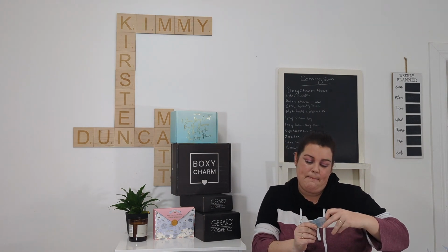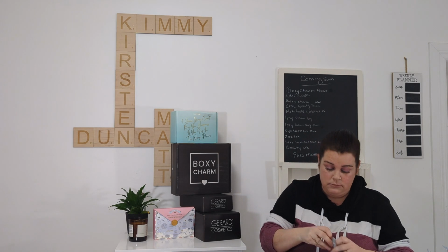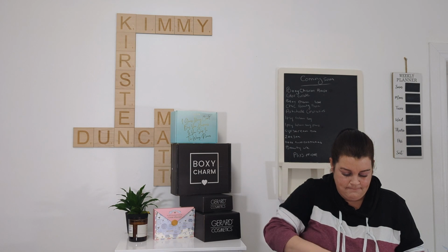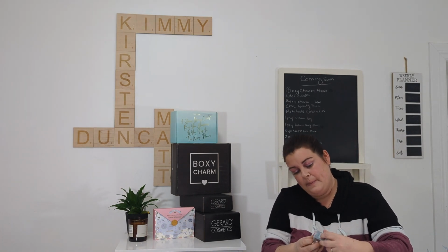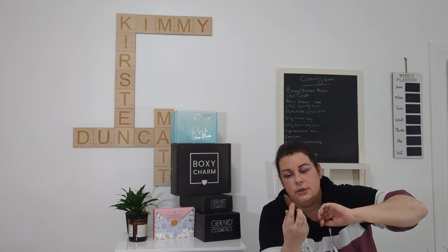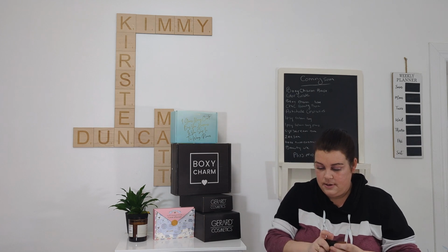Next, we have a Bullet Matte Lipstick, and it is in the shade Last Night, and it looks brown. So, if I can get into it. Maybe not. Oh, there we go. This is the packaging, what it looks like, and it is a chocolate brown. Now, I'm not going to swatch this one because I know I will not use this color. It doesn't look great on me.